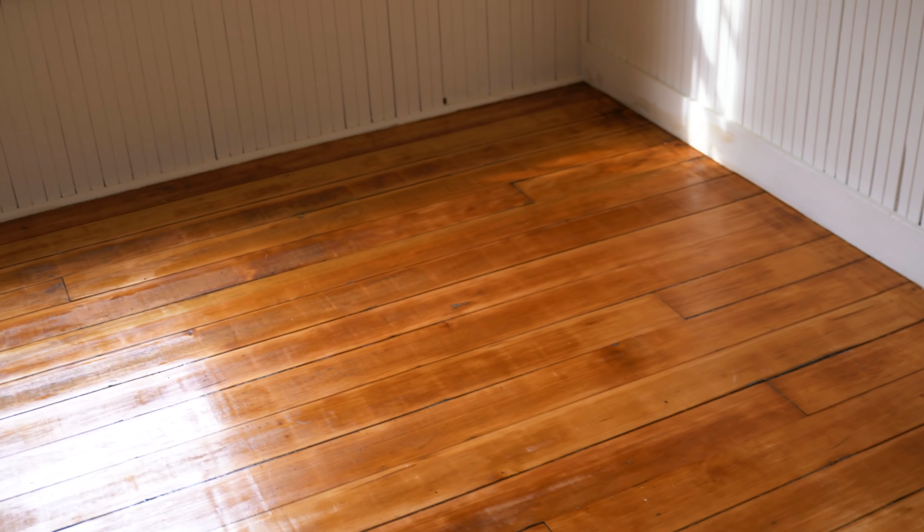When we bought the property, I was told that the floors underneath the carpet were not worth saving. And so that's why they had carpet on them, just because they weren't salvageable. But as I took up the carpet, I realized it was the furthest thing from the truth. There's beautiful 100-year-old hardwood floors underneath them. So with a little sanding and a little clear coat, they really started shining again.